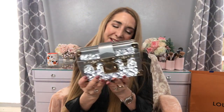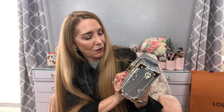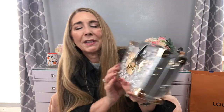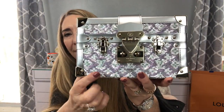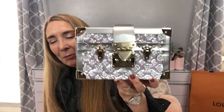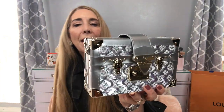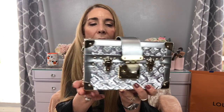And yeah, this is it. This is my Petite Malle that I have been waiting for since like 2016. Worth the wait, in my opinion. Gorgeous, gorgeous, gorgeous. You can see the LV monogram and the flowers. Oh my, just stunning. And I love all of the details, just like the trunks. Oh my goodness, it's just gorgeous. And yes, my cell phone does fit in here.